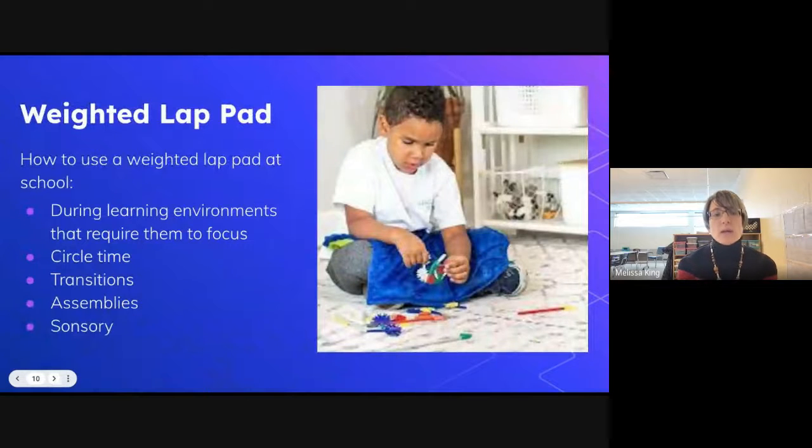The next one is a weighted lap pad, and it should be noted that it's a weighted lap pad, not a weighted lap blanket. So you don't have to worry about it being too large or the weight being too heavy, or about the percentage of the weight of the blanket to the weight of the child. It's small. You can see this little boy sitting with it on his lap. It's also washable, so you could have it for learning environments and transitions. It's a pad, so it's not extremely heavy.